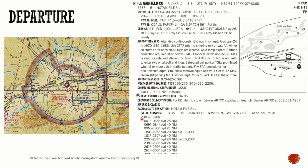And then we'll go for just a real brief introduction of our airfields. This is Rifle Garfield County. It's attended continuously. There are some warnings about snowstorms that can be there, and that airport opens before all taxiways are cleared and so on. It's a cold temperature airport. That means that if the temperature reported on the field is below -14 Celsius, then we need to use the cold temperature tables when arriving at the airport to correct our altimeter readings.